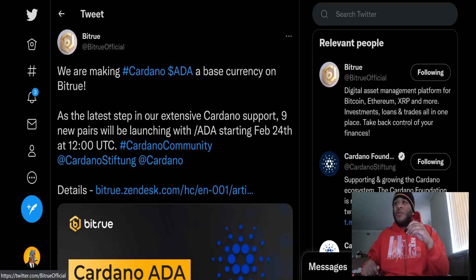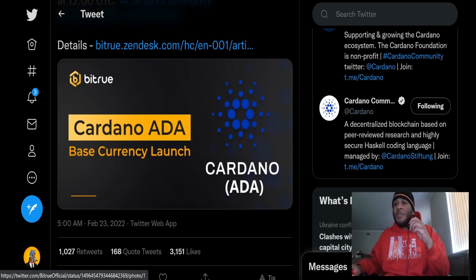And finally, guys, we have BitTrue here, making Cardano ADA a base currency on BitTrue. The latest step in their extensive Cardano support, 9 new pairs will be launching with ADA starting on February 24th at 12 UTC. So this is pretty cool, guys. Launching as a base currency, so there will be a lot of pairs with ADA, thus injecting liquidity into the ADA ecosystem and making it more legitimate.